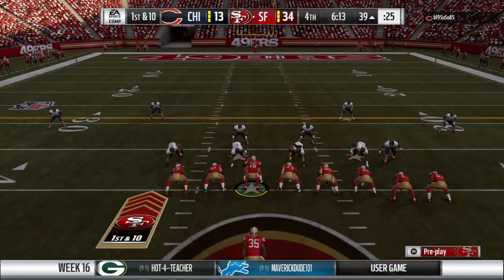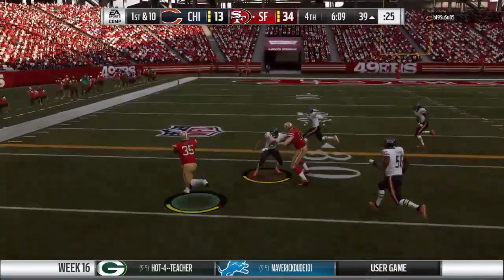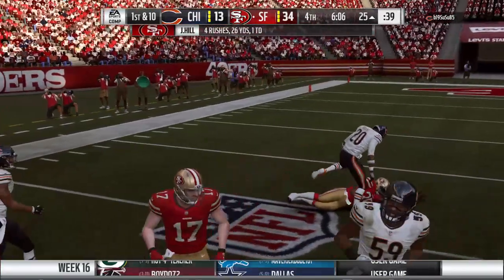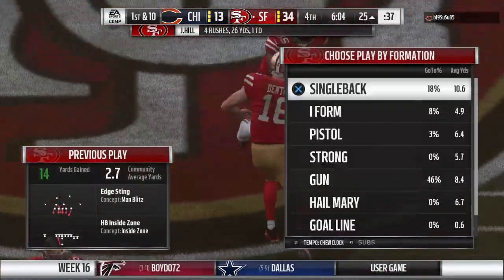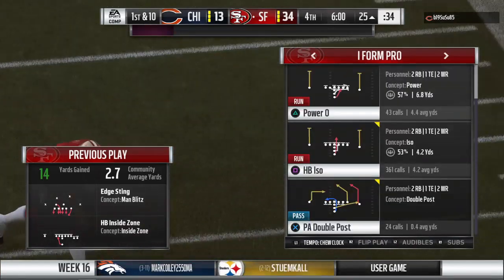All right, here we go. Now a 1st down carry. It's Hill. And they're able to get this one past the 30 to the 25-yard line. They get 14 yards that time and a fresh set of downs.